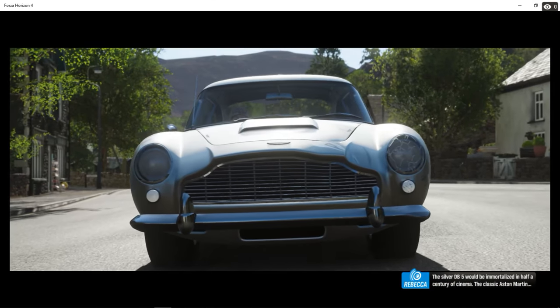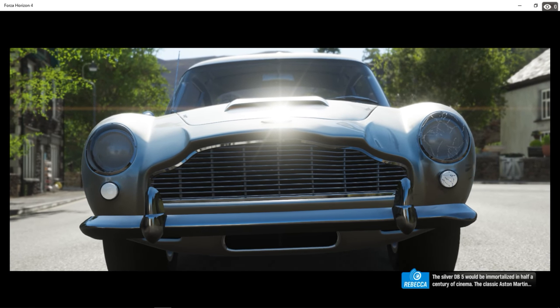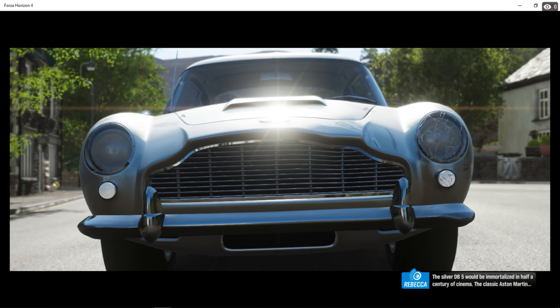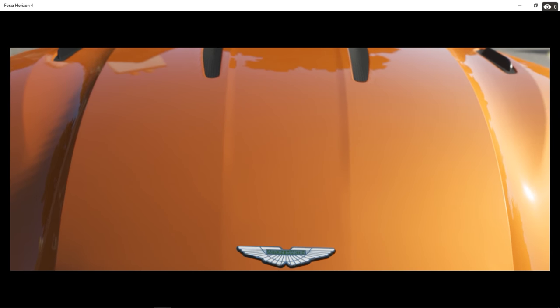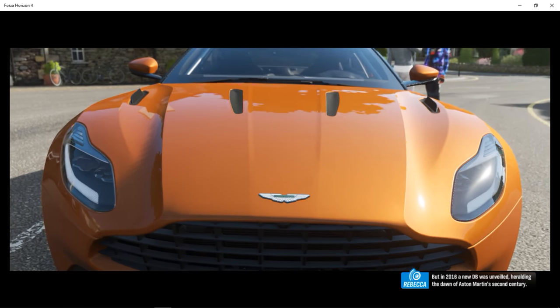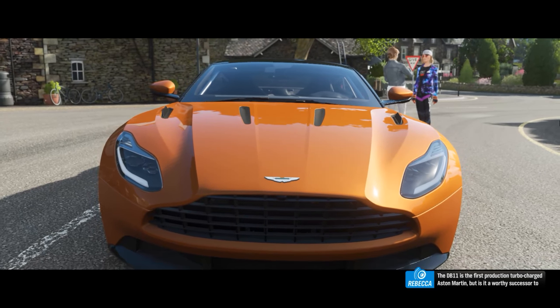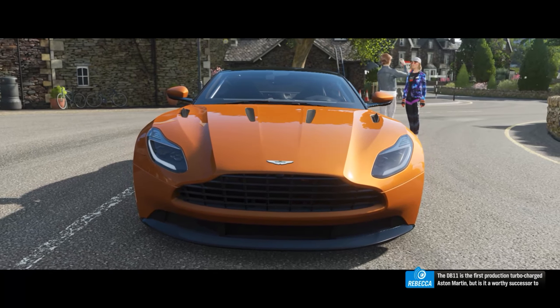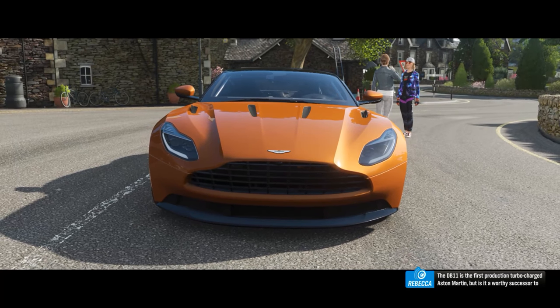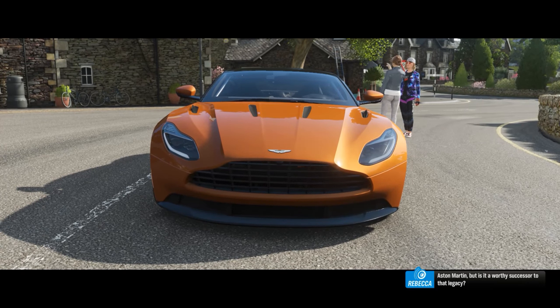The silver DB5 would be immortalized in half a century of cinema. The classic Aston Martin. But in 2016, a new DB was unveiled, heralding the dawn of Aston Martin's second century. The DB11 is the first production turbocharged Aston Martin, but is it a worthy successor to that legacy?